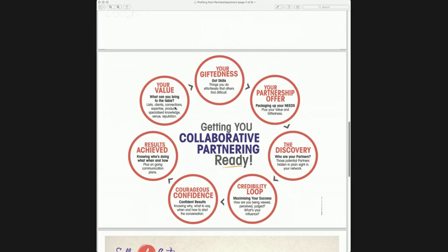The first one that you can see there is your value. The second step is understanding your giftedness. The third step is your partnership offer. The fourth step is the discovery, so who are your partners? The fifth step is one of the critical ones of maximising your success, and that's understanding your credibility loop.